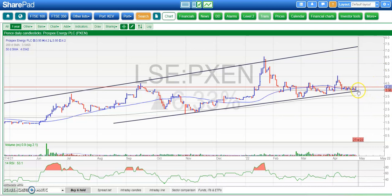But shares seem to have seen that the floor of that channel there around 3.95 and look poised, let's say, for a move to the upside. Only back below the 200-day line at 3.5p would really delay the prospect of a move higher.